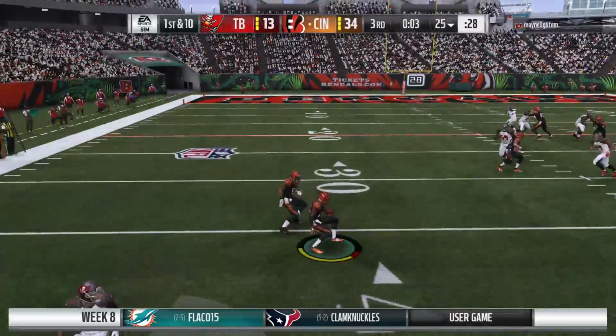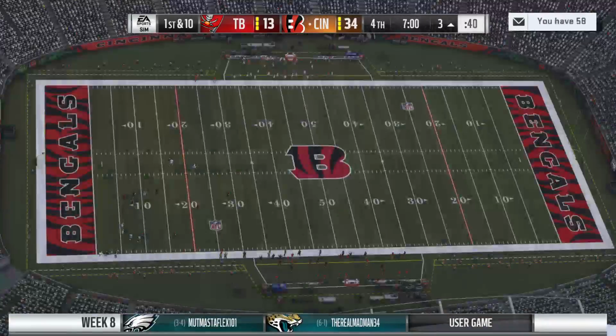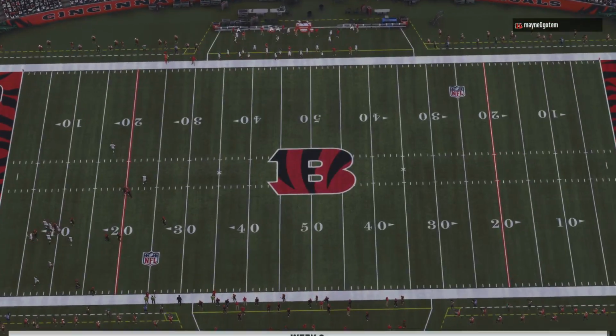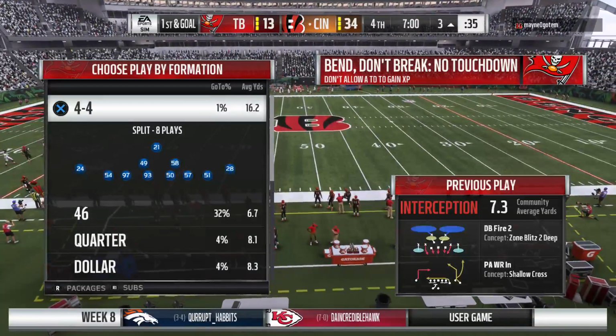And, oh, Jameis intercepted a 3rd time. William Jackson with a pick. And it's a big turnover there on the final play of the quarter. Back now in Cincinnati. A lot of happy faces in the crowd at this point as their guys have a big lead here to start quarter number 4.